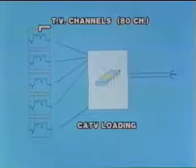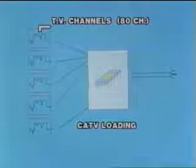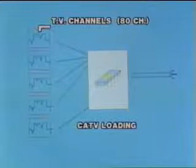Using the same techniques as cable television operators, 80 such carriers can be loaded into one video cable, offering 6,000 channels of distinctly separate text in the same cable at the same time. Picking out any specific information channel from these 6,000 simply calls for reversing the whole process.